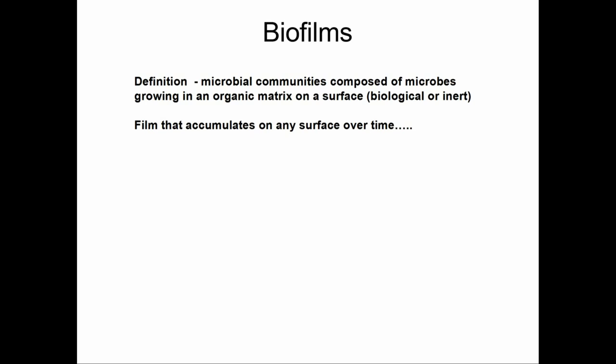But a lot of bacteria, most of the time, actually grow on surfaces. And when they grow on surfaces, they grow in the form of a biofilm. A biofilm is a microbial community composed of one or several microbes in an organic matrix that they produce themselves. So basically, any kind of film that accumulates over time. If you ever looked in the tubes underneath the sink in your kitchen, when they get blocked, it's kind of horrible black gunk. That's a microbial biofilm that's growing in there.